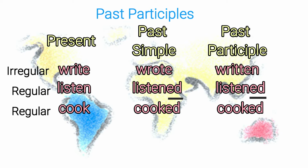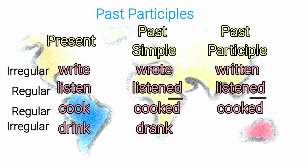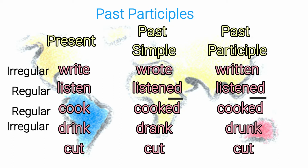There are a number of irregular verbs that we use on a common basis, though, so it's important for our students to understand them as well. For example, drink. Yesterday I drank, but I have drunk. The past participle of the verb drink is drunk with a U. And cut. Yesterday I cut, and I have cut. So they actually look the same. Okay, but there is no ed conjugation, so this is considered an irregular verb. So again, the past participle is that third form of the verb. The form of the verb that cannot stand alone, it will always be with an auxiliary verb like have or has.